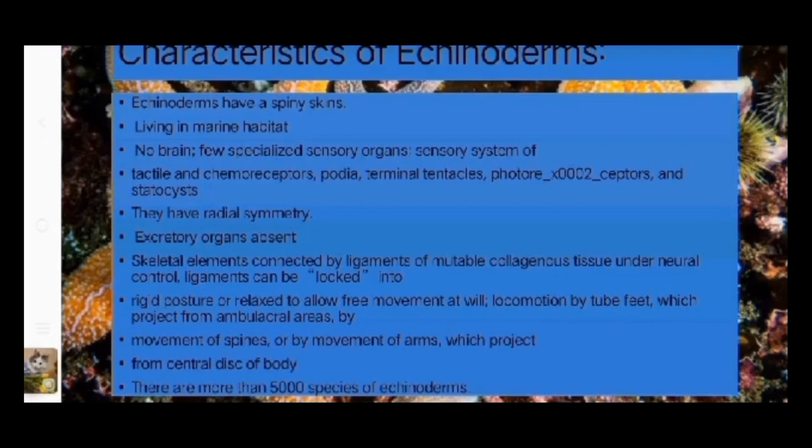Locomotion is by tube feet, which project from ambulacral areas, by the movement of spines, or by movement of arms, which project from the central disc of the body. There are more than 5,000 species of echinoderms.